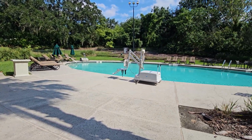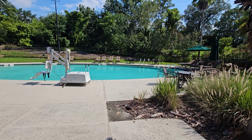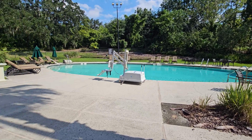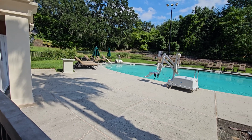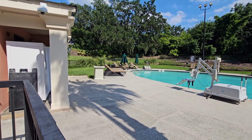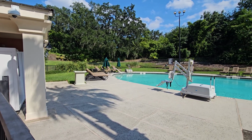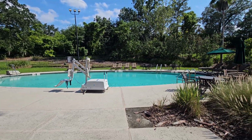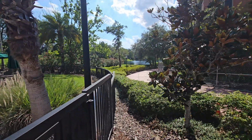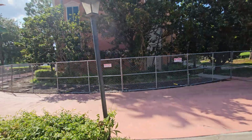Starts off at 3 feet and goes down to 5. Got plenty of lounge chairs. You got your towels and everything over here, and you got your bathroom, shower station. But there is no bar over here or anywhere to get anything to eat. But here is your hillside pool. Let's walk back up to the main building.